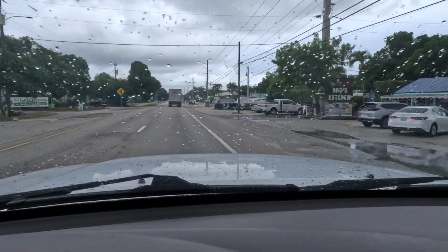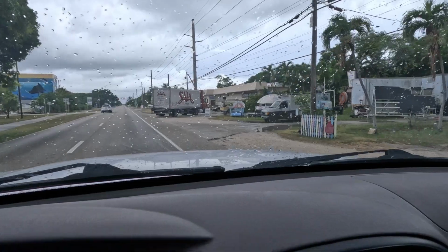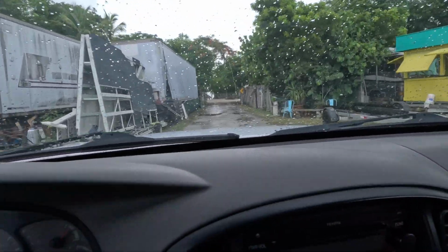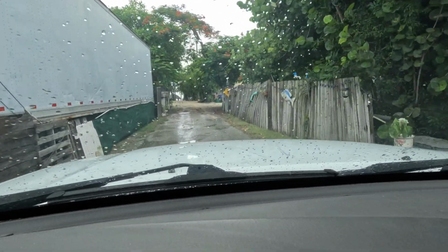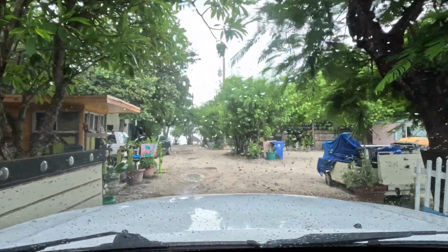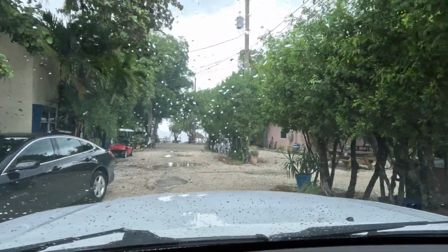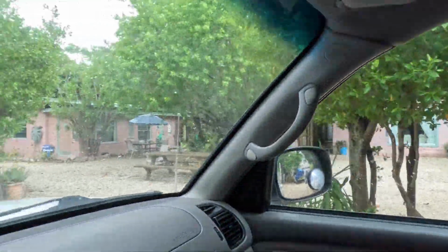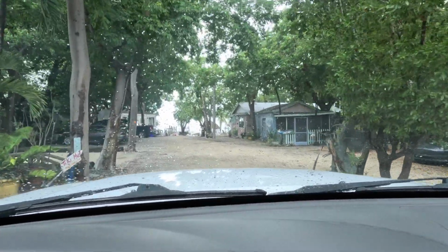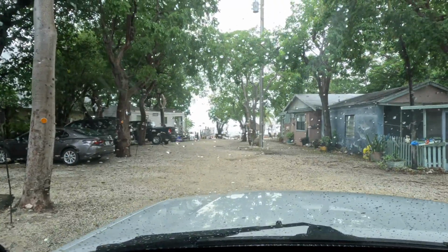Turn right, then your destination will be on the right. Key Lime Sailing Club. Let's see, is this it? I think so. Right here. This looks like it. Tucked back here. Oh, there's a hideout. Yeah, I think that's your destination on the right. We are here. This looks really cool. There's the boats out there.